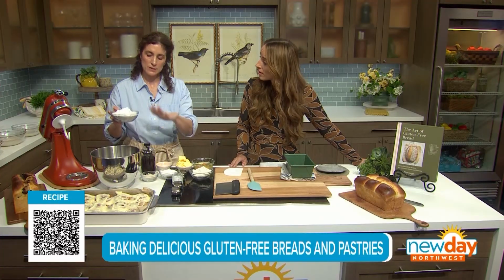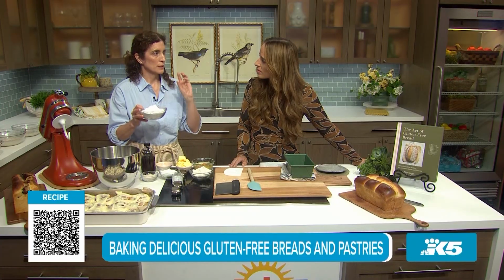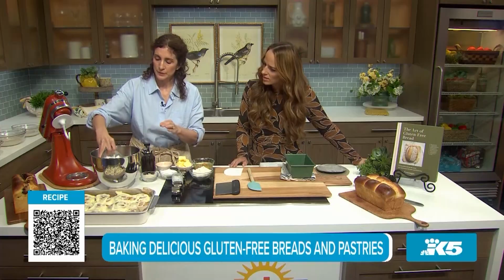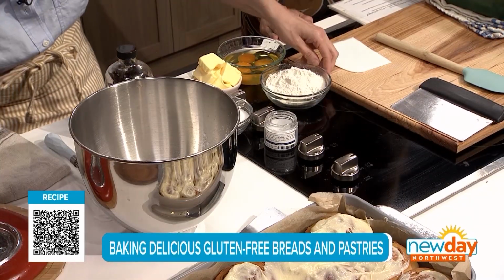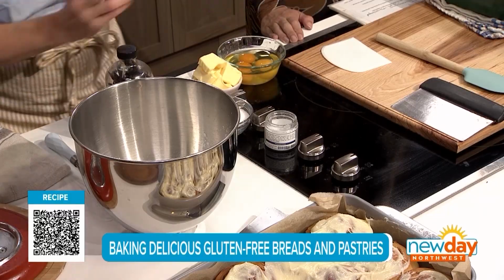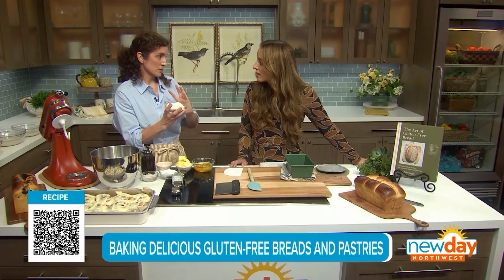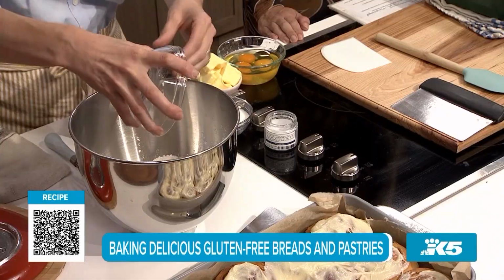Potato starch and tapioca starch are a little bit different in that tapioca is a little bit more binding, more of a glue than potato is. And then we're going to add a little bit of whole grain flour, which is sorghum. Sorghum has a bit of that wheat flavor. It doesn't have the same characteristics and structure as wheat does, but it does have a bit of a wheaty flavor, so I like to use it.